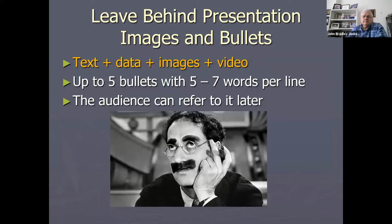And instead, I would have what I call a leave behind. And that is where you'll have a powerful image and then 3, 4, maybe 5 bullets with a little bit of text. And what this enables your audience to do is, after you're gone, to go back and review the PowerPoint. And that can be the difference between getting that next meeting or not.